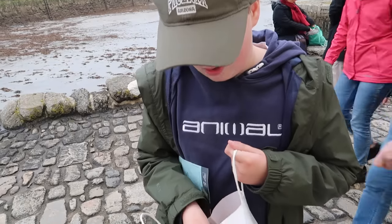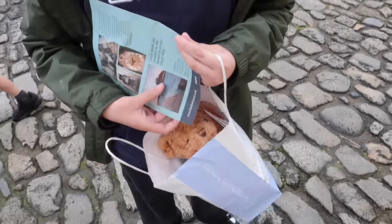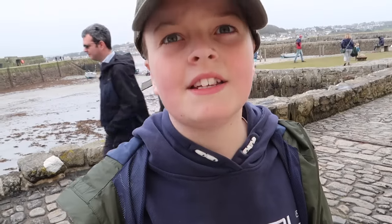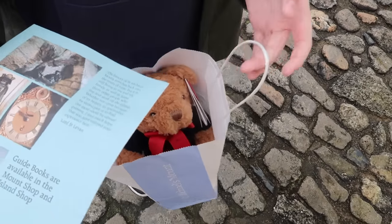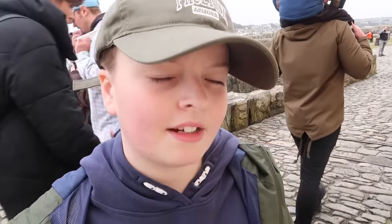Guess what you got from the gift shop? I bought Atticus a Land's End one the other day, out of his own money. This is also really well made. With your own money, you got yourself a St Michael's Mount one, didn't you? It's really well made. Yeah, it's lovely. All the bears around here are really well made.